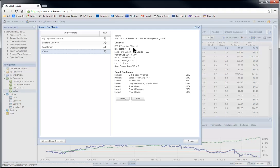Earnings per share. We want that to be growing at least 5% a year over the last 5 years, and that's not as stringent as the EPS I've been using in the other screens, which was 10%. But this is a value screen, so we're not going to be stringent. This is very similar to the top screen, but we're going to go between 2 and 7 on enterprise value over EBITDA. We want to make sure they don't have too much debt, which is something we haven't looked at in the past. So we're going to make sure their long-term debt over total capital is less than 20%.